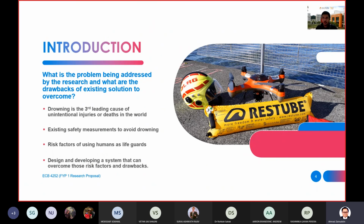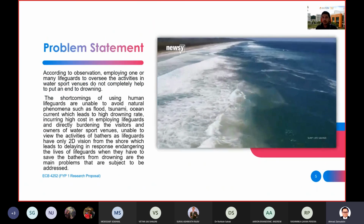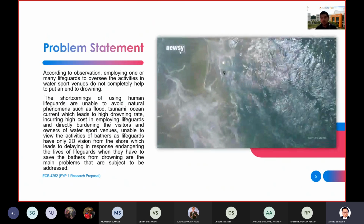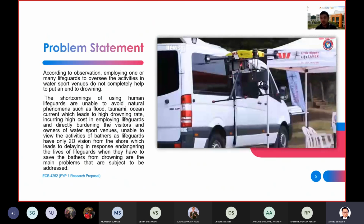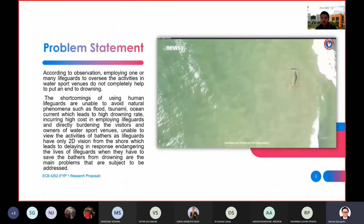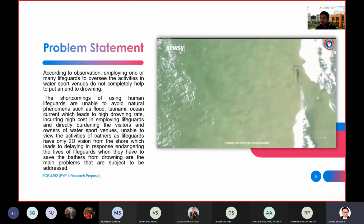As we know, currently human lifeguards are used in water related activity areas for safety, but there are some drawbacks to this, and this research talks about these aspects. In the problem statement, according to observation, employing one or many lifeguards to oversee activities in water sport venues does not completely put an end to drowning, because these situations happen not only in water sports venues but also in natural phenomena such as tsunamis and floods. It is a huge risk to use a human lifeguard to save another human, because it will eventually put both of their lives in danger.